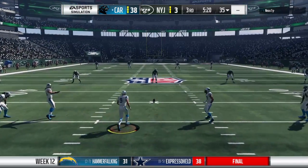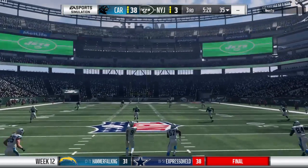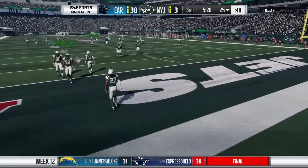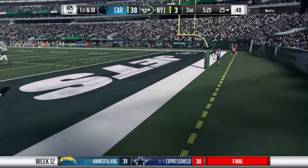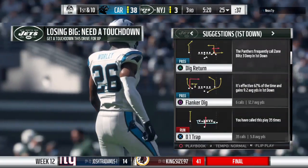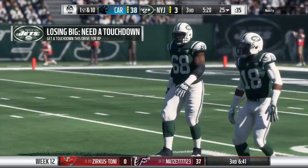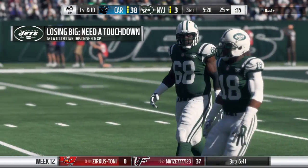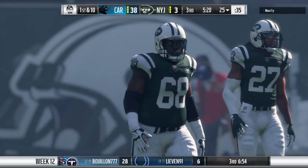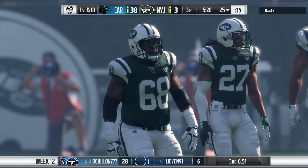Gano out to kick this one away. And that'll carry over the back line of the end zone for a touchback. Now the Jet offense about to take over as they head out onto the field. They have been struggling. I would imagine at halftime they went through some possible changes. Well, those changes aren't working, so now where do you go?